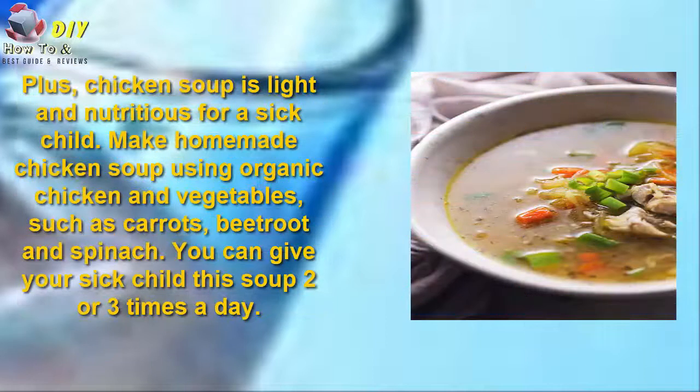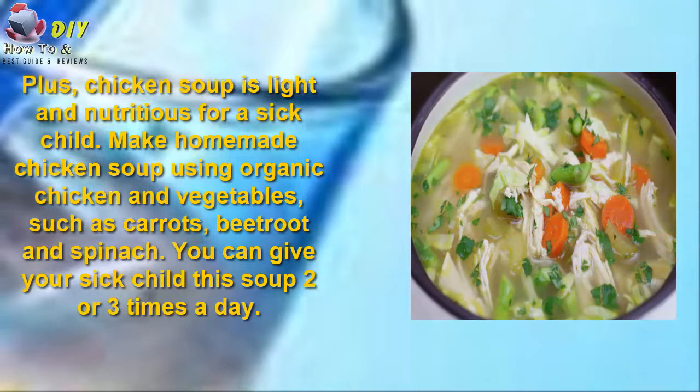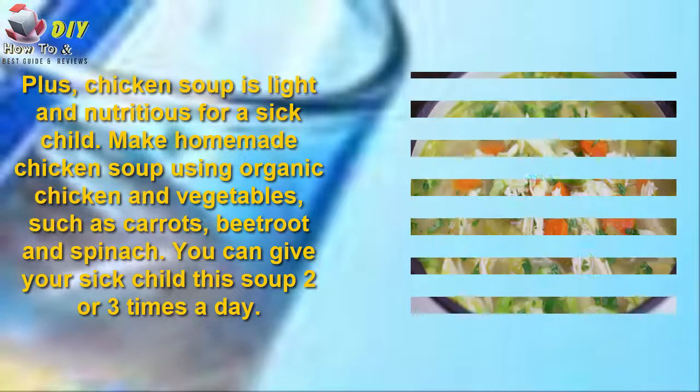Plus chicken soup is light and nutritious for a sick child. Make homemade chicken soup using organic chicken and vegetables such as carrot, beetroot and spinach. You can give your child this soup 2 to 3 times a day.